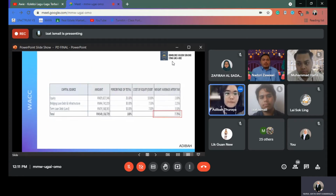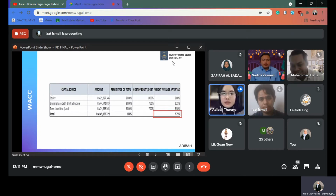Okay, next. All right, now we have the weighted average cost of capital. WACC is the average interest rate that a firm has to pay to all of its security holders to finance its assets. Here we can see that the WACC for equity is 2%, for bridging loan debt and infrastructure is 2.25%, for term loan debt is 3.5%, so that's a total of 7.75% of WACC.